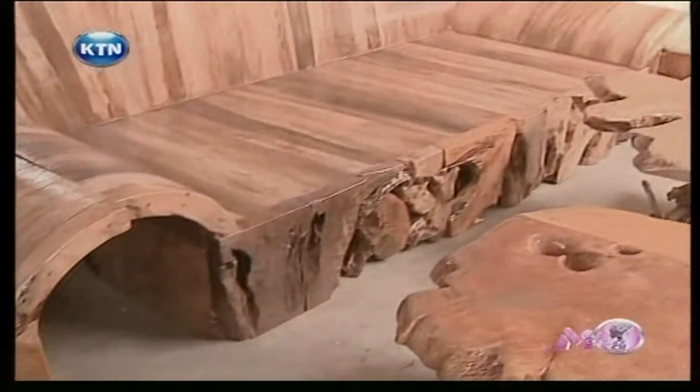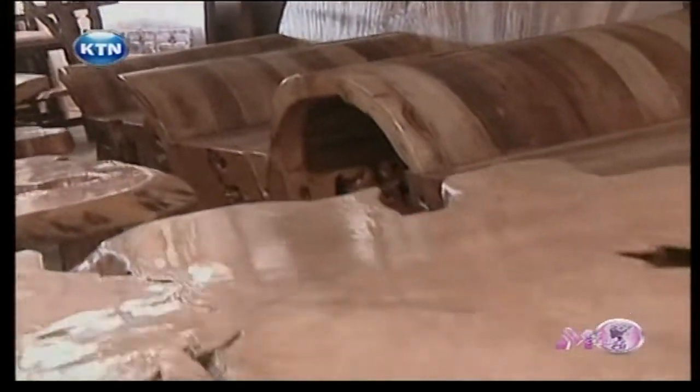This sofa set is especially unique and blew me away with its mixed materials of wood and fiber.